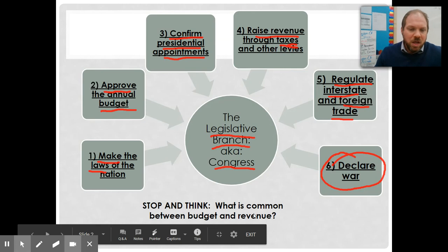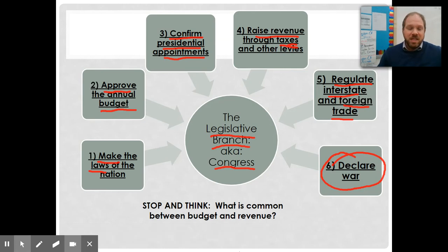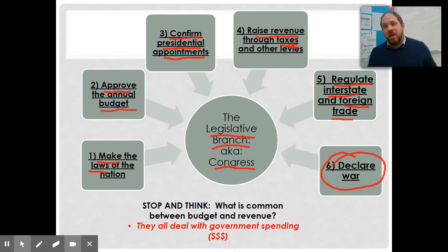Let's move on. The next part I'd like to talk about is some vocabulary words within this slide, specifically the words budget and revenue. What's the common thing between budget and revenue? Theme music from Jeopardy is playing right now. No, it's not. But they both have to do with government spending and money. Okay? All right, let's move on.